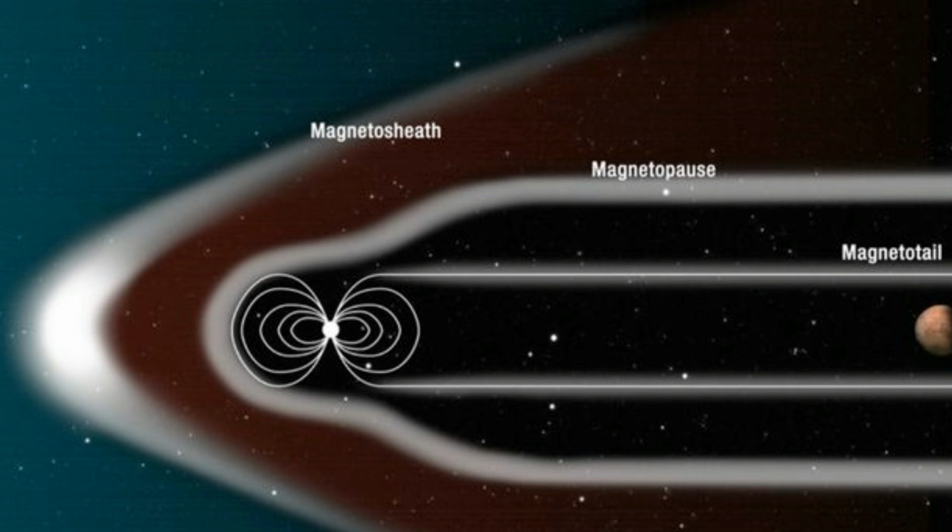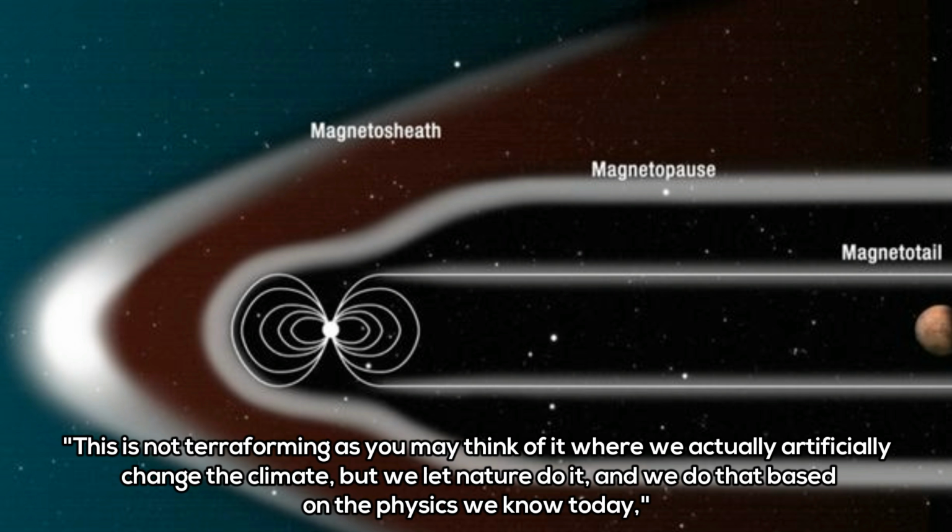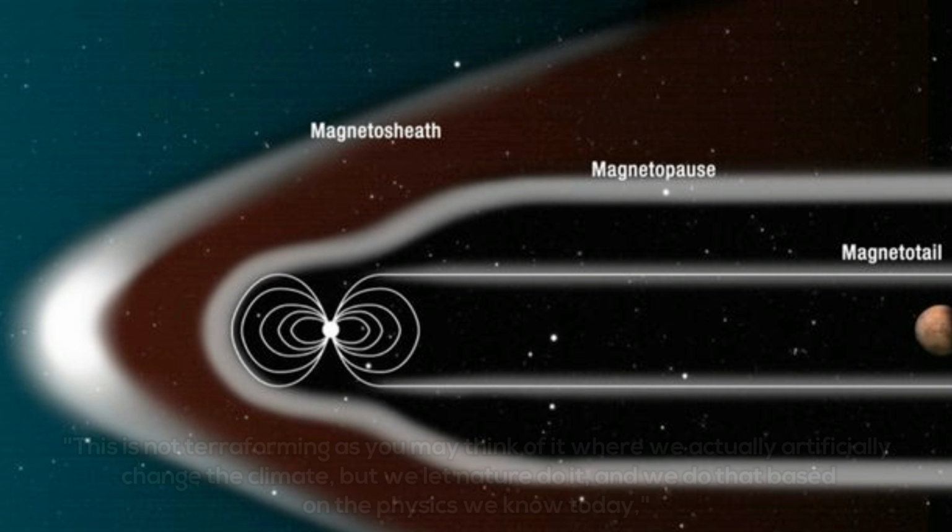"This is not terraforming as you may think of it, where we actually artificially change the climate, but we let nature do it, and we do that based on the physics we know today," Green said. The team acknowledges that the plan is largely hypothetical at this point, but it's a pretty amazing vision for what might be possible in the years ahead.